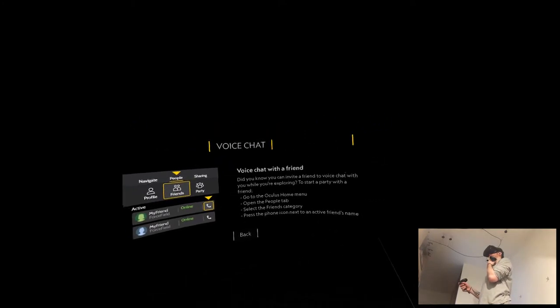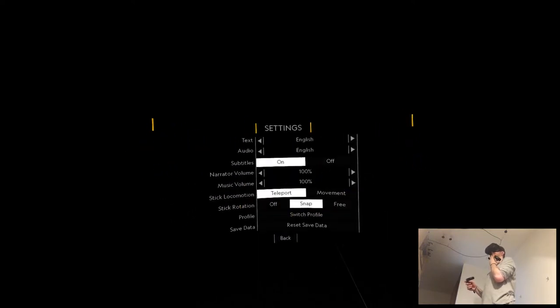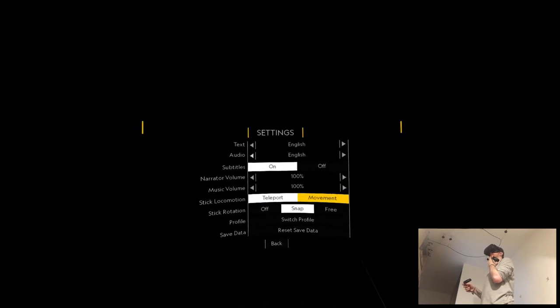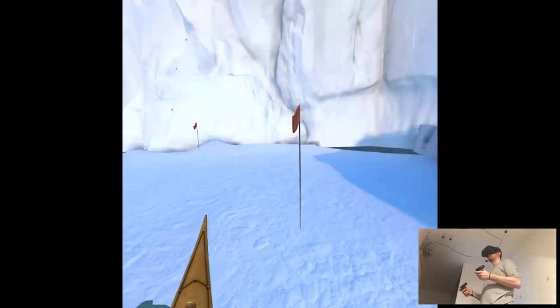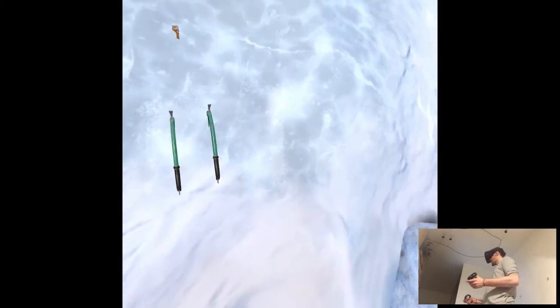You can invite a friend to voice chat with while you're exploring. Ah, I mean I don't have friends. Yeah, yes, there's movement and free. I hope it will work because if yes, then this is amazing. Because all I want is smooth locomotion in this.